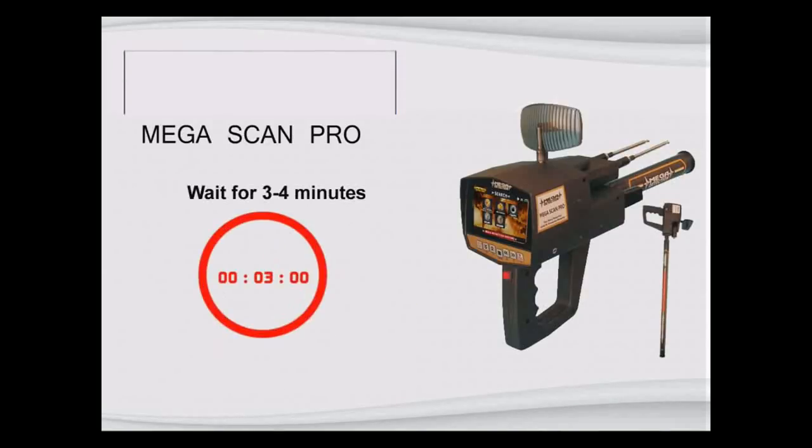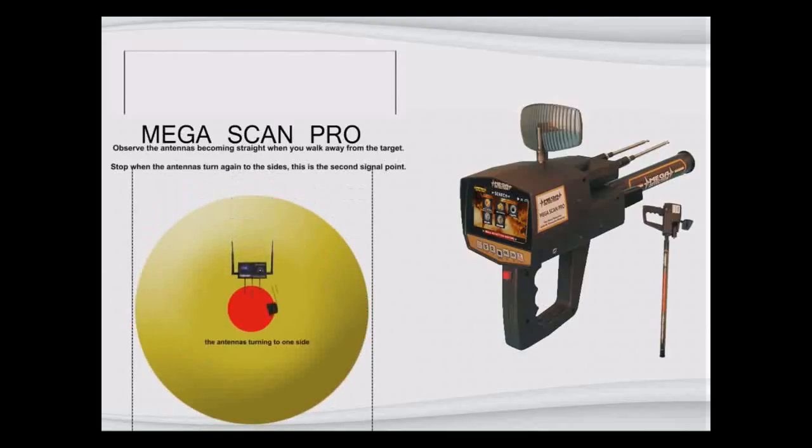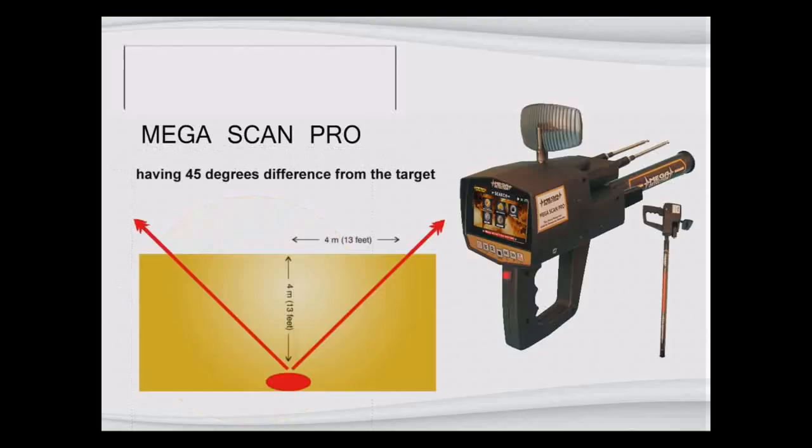Wait for 3-4 minutes. Stand over the target and observe the antennas turning to one side. Observe the antennas becoming straight when you walk away from the target. Stop when antennas turn again to the sides. This is the second signal point. The approximate target depth is the distance between 2 signal points, having 45 degrees difference from the target.